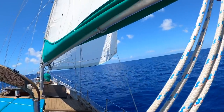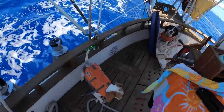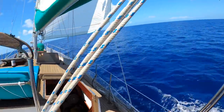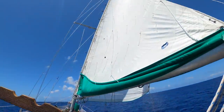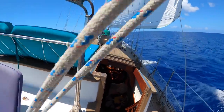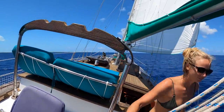Let's go to the DR. And we're sailing. Freya, go back. Freya, back. Go. All right. Didn't think we'd really be able to sail today, but it looks great. Engine's off. All right. Let's go.